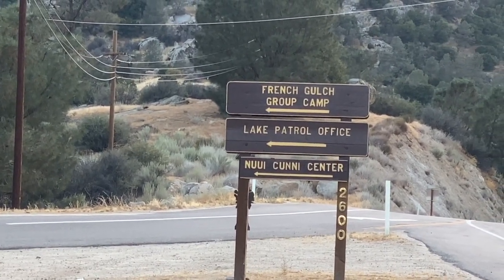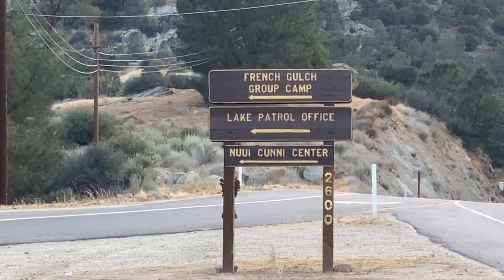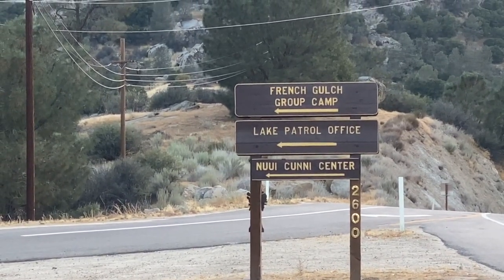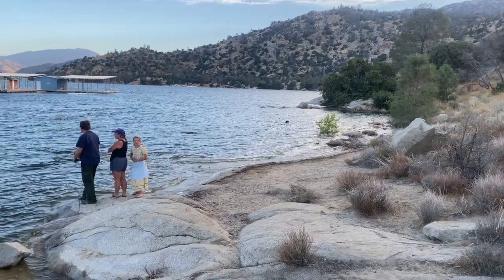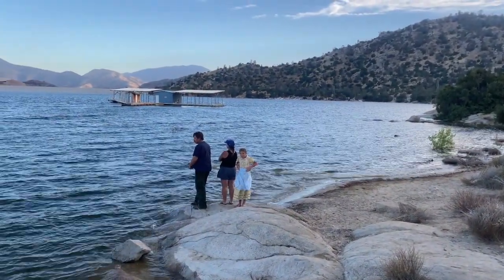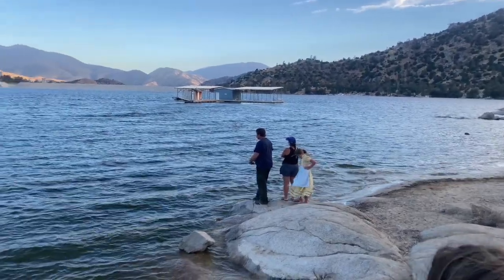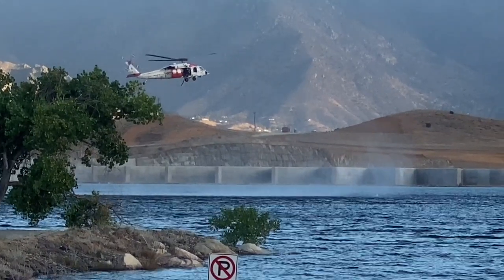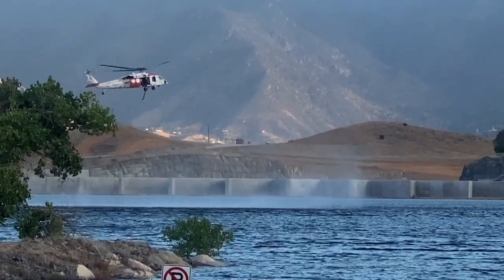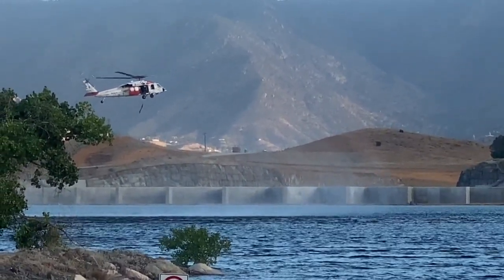All right, so we're gonna check out French Gulch. I don't think I'm gonna be able to put the drone in the air by the sounds of things, but let's check it out, who knows. But let's take a look at it. So my original plan was to get the drone in the air to give you guys some really cool footage, but they're doing some practice missions with the helicopter, and I don't feel like going to jail, so I can't put the drone in the air.